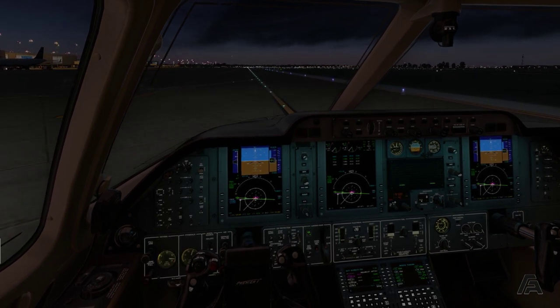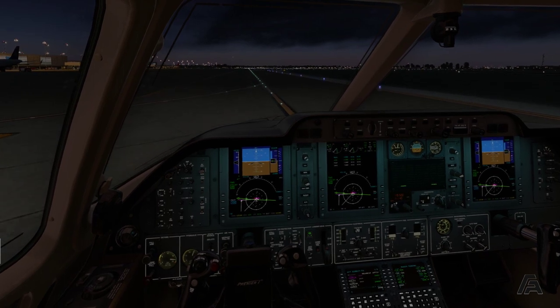7339, good day, line up runway 23. Line up 23, Georgia 7339.